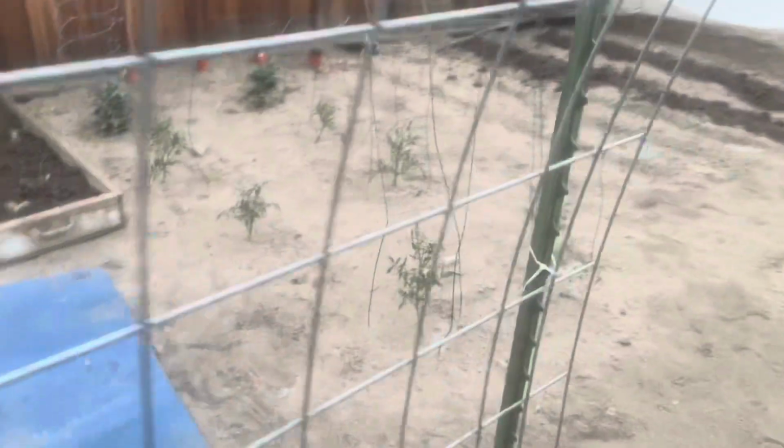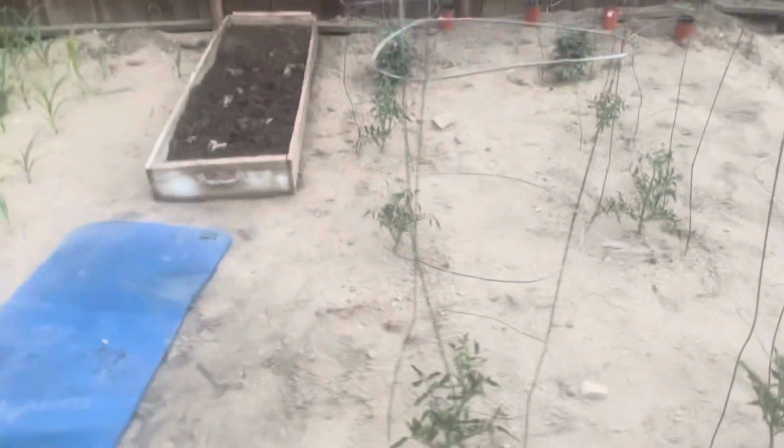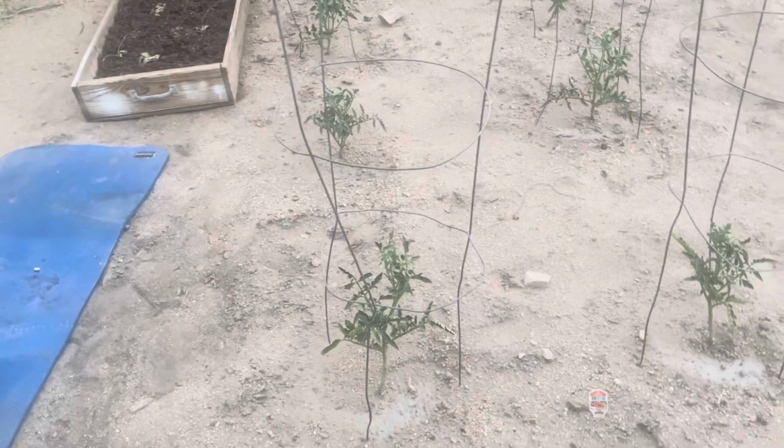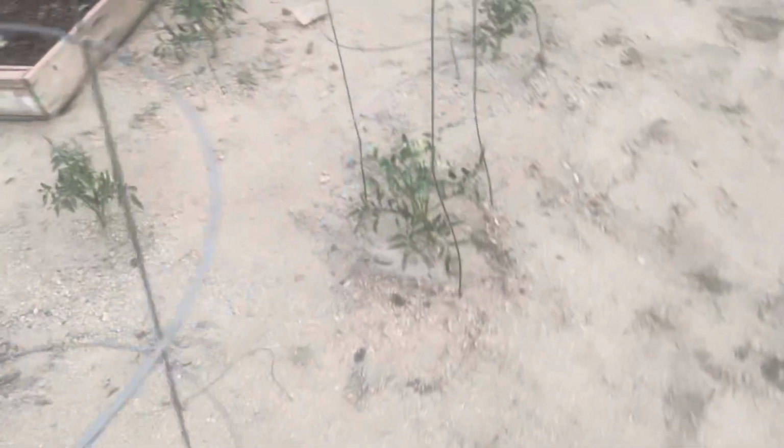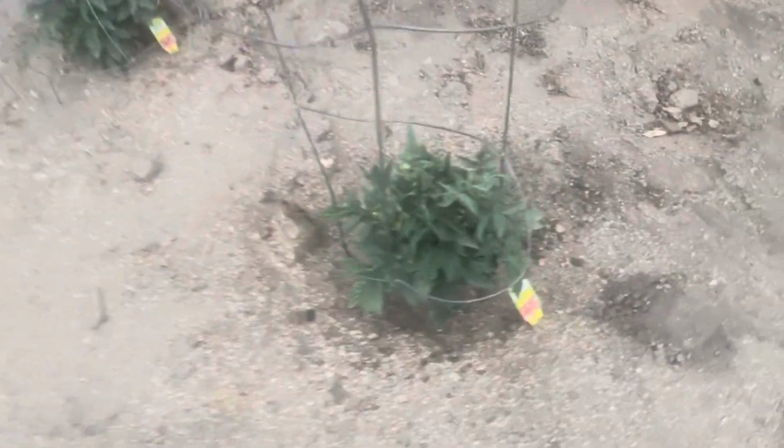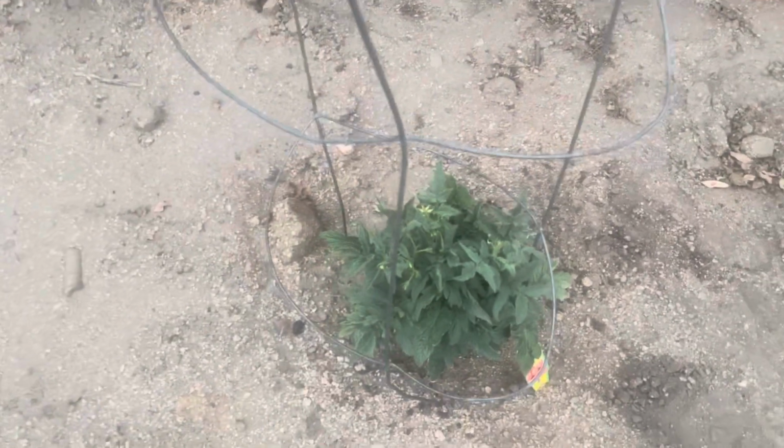This tomato, there's one tomato here that still doesn't have a cage. So these are our determinate tomatoes here. These are all Celebrity in the front, and I bought them as tiny starts in a 6-pack. And it looks like these are Better Bush. Our landlord gave us those from his store that he wasn't selling.